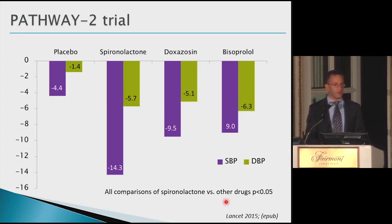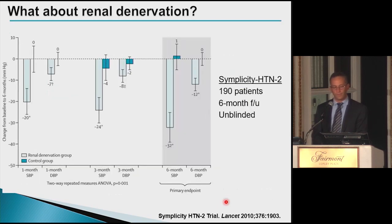And spironolactone had the greatest effect. So there was a 14 millimeter reduction in systolic blood pressure with spironolactone, 6 millimeter reduction in diastolic blood pressure, and the reduction with the other antihypertensive medications was not as substantial.